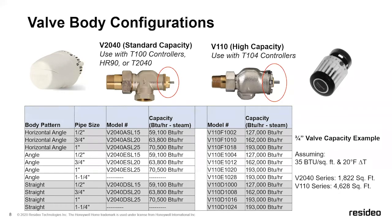If I break that into layman's terms, what that means is obviously your high capacity can handle more. But if you jump in and you look at, I'm going to figure an older house that has existing radiators, it can handle 35 BTUs per square foot is let's just say a typical load on an older house.